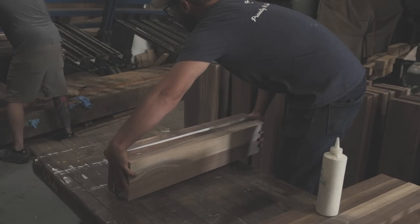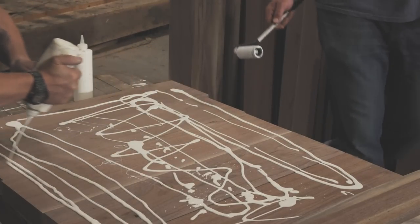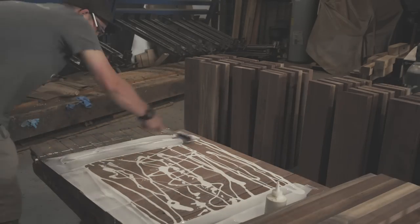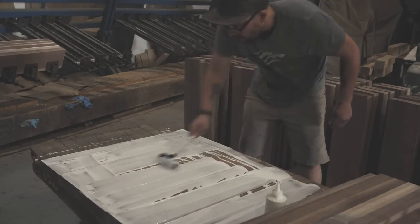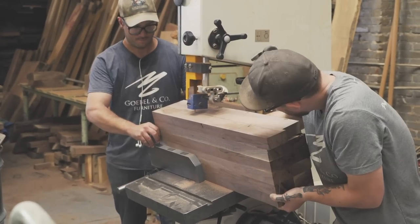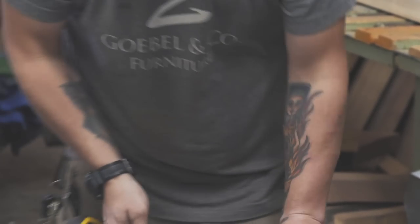The second, third, and fourth tables have stave-style glue-ups for the pedestal. This means that the blank looks like a pie, and in this case, a 12-sided pie. Each piece of the pie is made of 6 layers of walnut glued together. Once these layers are glued together, they're cut roughly to shape on the bandsaw.